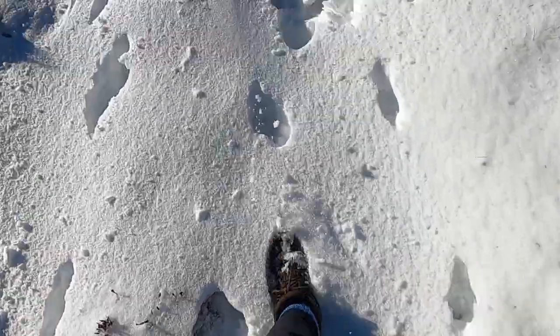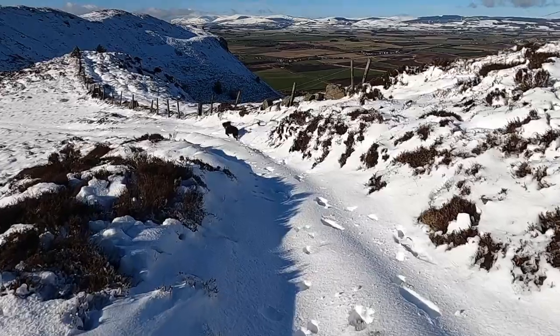I love the contrast between the cold, crunchy snow underfoot and the bright sunshine beaming down with a spring-like warmth.